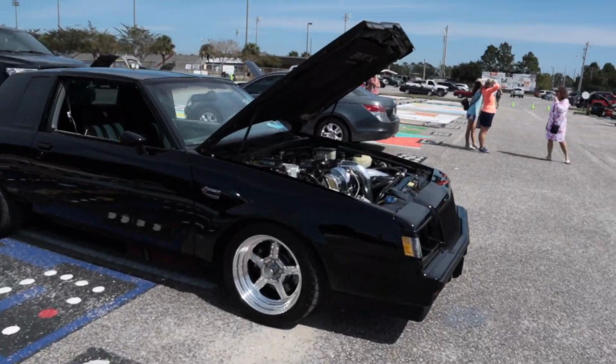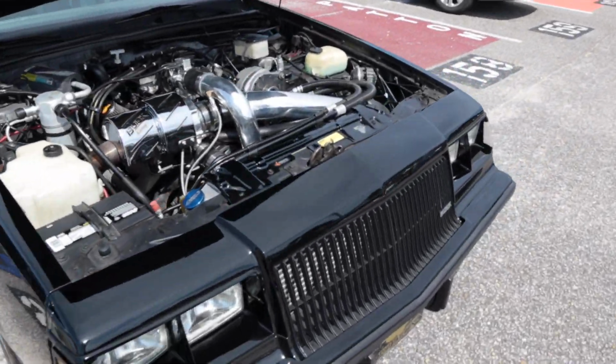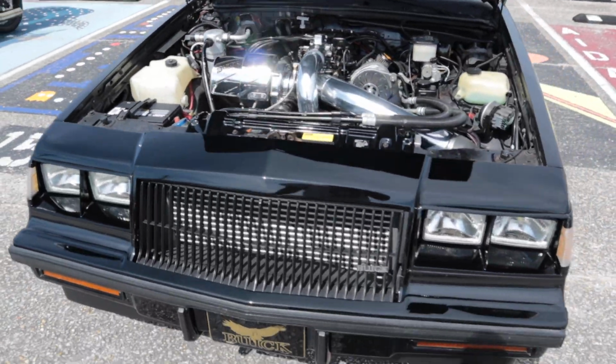I'll definitely. Definitely another one of my favorites. Check this beautiful Buick out. God, I would love to drive this thing.